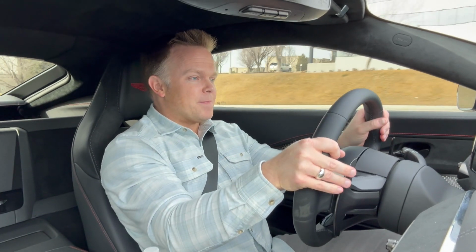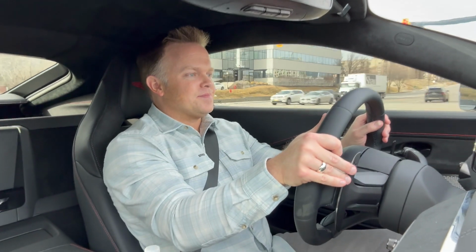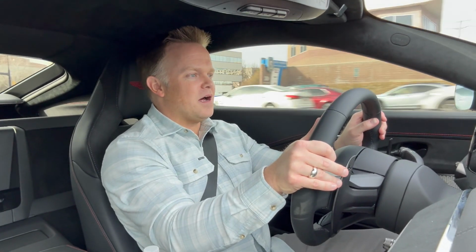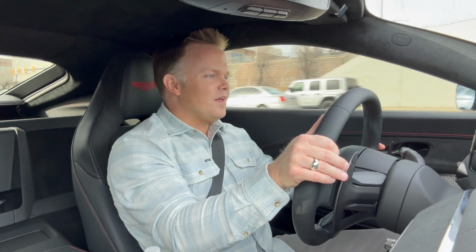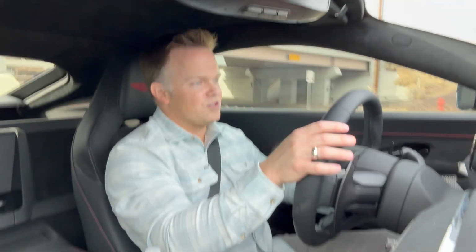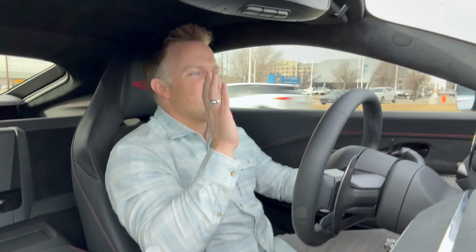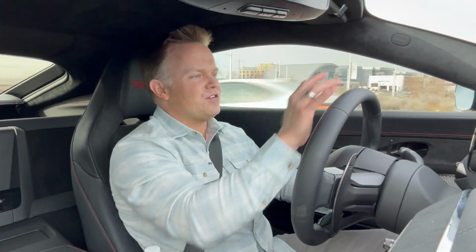Now, you can definitely get into trouble, and you've got to be careful. But if you're not dumb, it's incredible, and it's hard here on residential streets, obviously, which is where most of these are going to be driven. Even that bump, it's just comfortable. It's not overly stiff. This is a great, totally daily drivable vehicle.